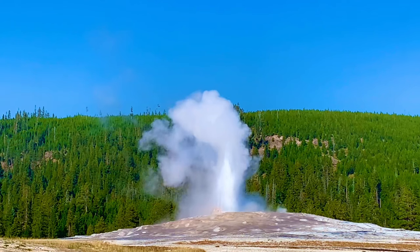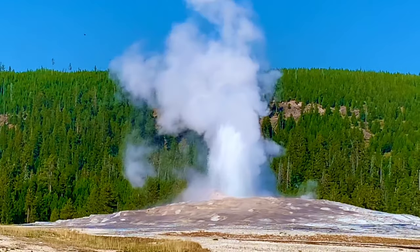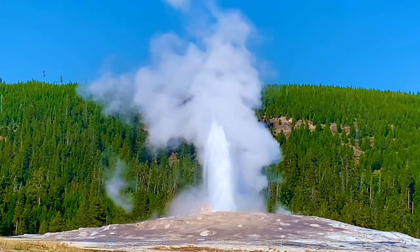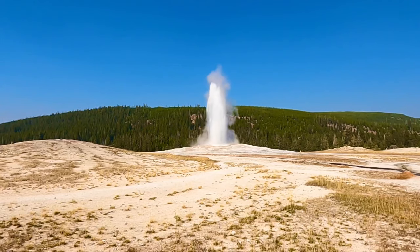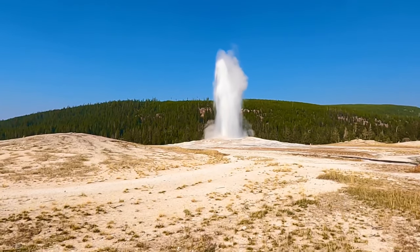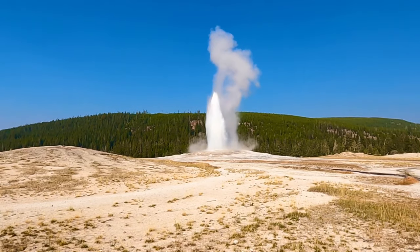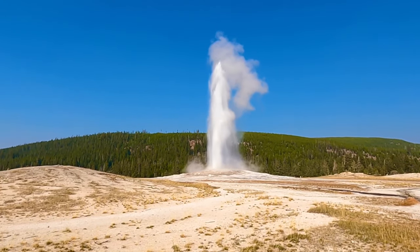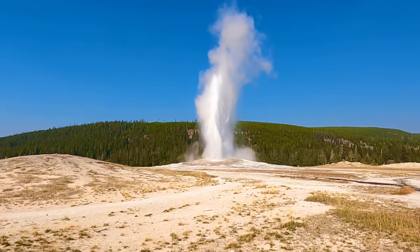Old Faithful is the world's most famous geyser. For decades, this geyser has been erupting on a very reliable schedule. Eruptions of Old Faithful last between 1.5 and 5 minutes. During this time, the water reaches a maximum height of around 200 feet. Between 3,500 and 8,500 gallons of water are expelled from the geyser.